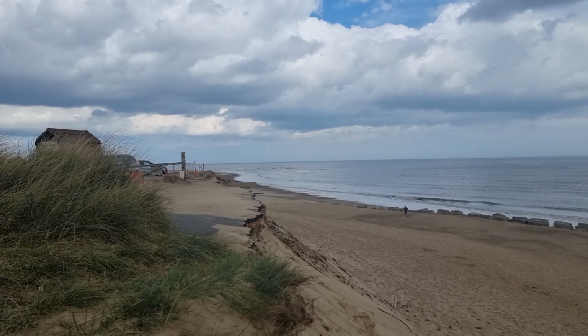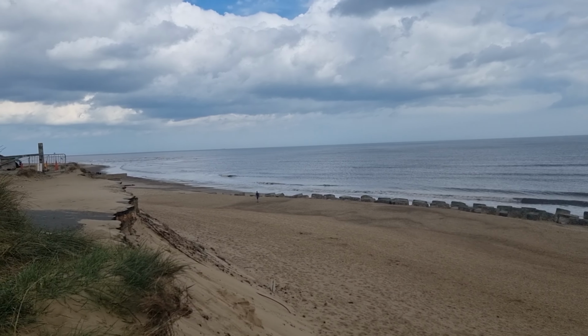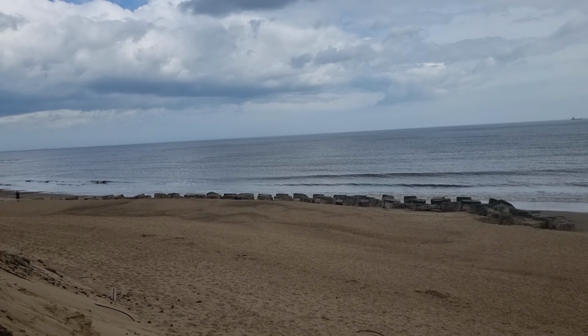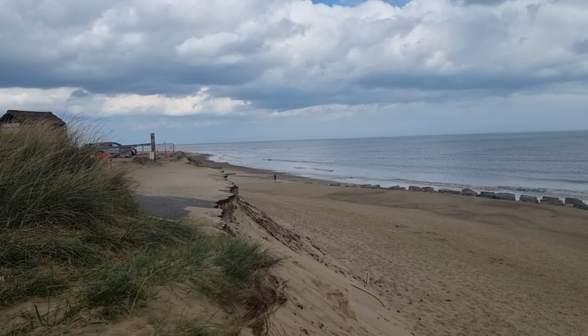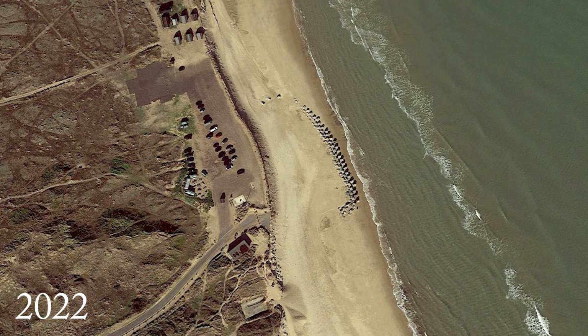As you can see, the road has been worn away here. It's always difficult to know how far out it went. Doesn't look like it on a day like this that the sea could do this, but clearly it does. To get an appreciation of the erosion, take a look at this 2022 satellite image.